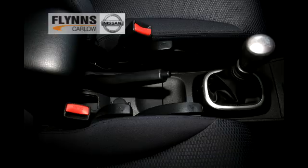The vehicle I'm driving today is the Tiida SVE 1.5 diesel common rail. It's 110 brake horsepower and it shares the engine and gearbox with the award-winning Nissan Qashqai. In addition to that, the vehicle itself is an extremely spacious and comfortable drive.